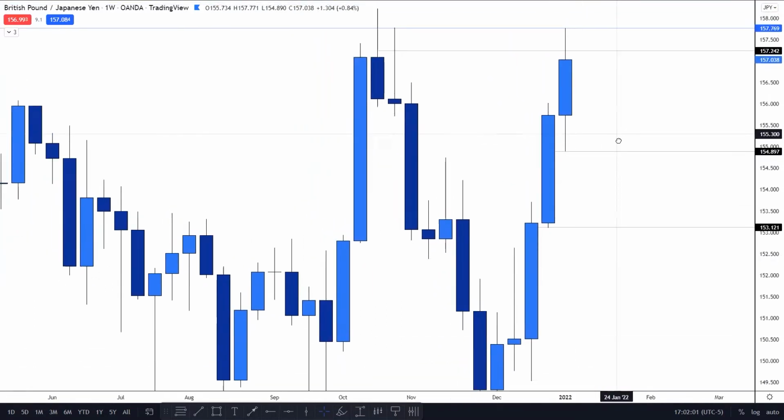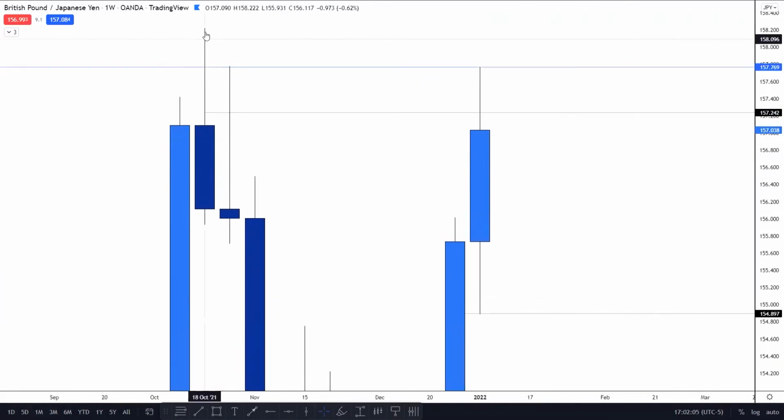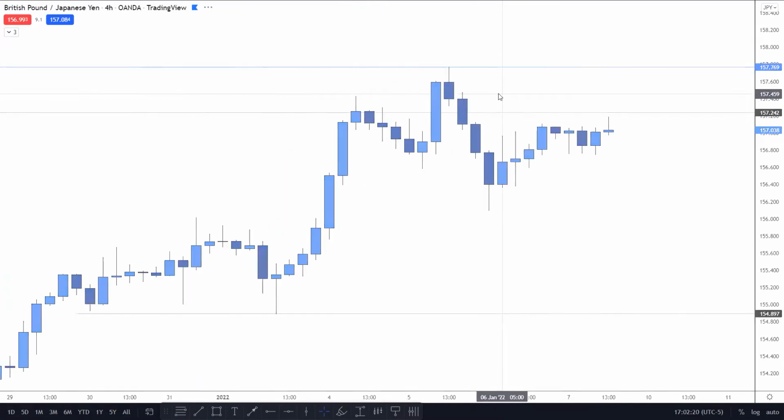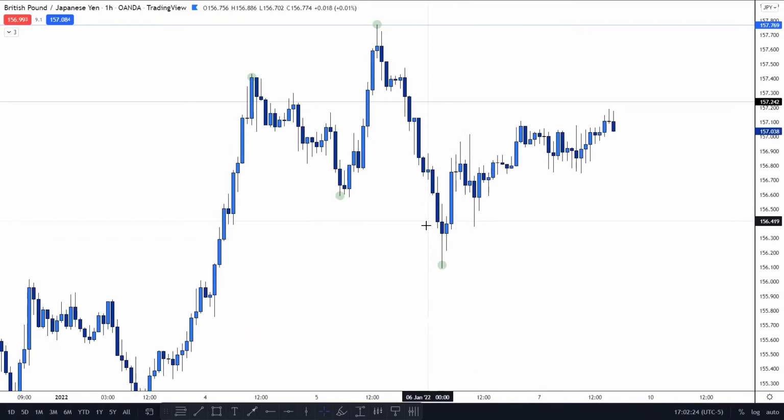So what I'm expecting is some sort of wick to form. Now, I don't think we're going to get something like this. It's possible, but I don't think that'll happen. I think we're going to get a wick that goes around 50% of this candle. Let's go to the 1 hour. The reason being, because we're already very corrective.